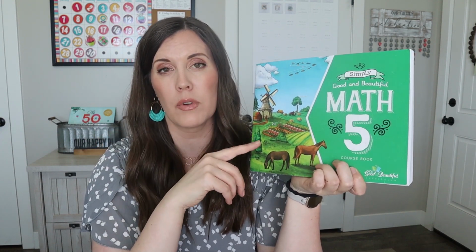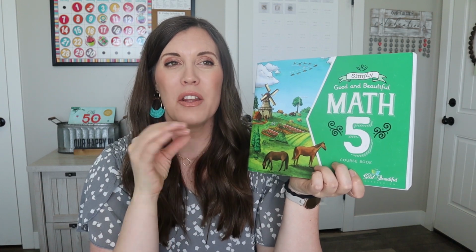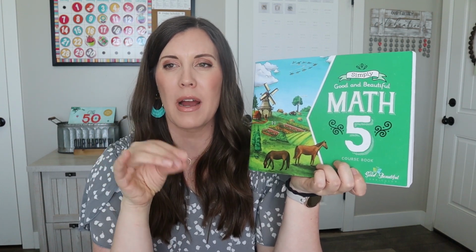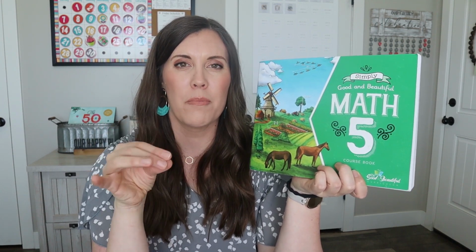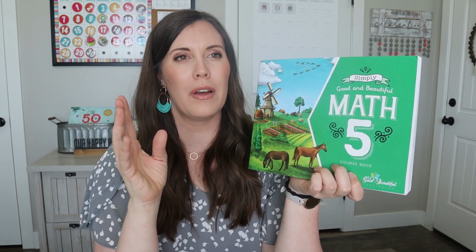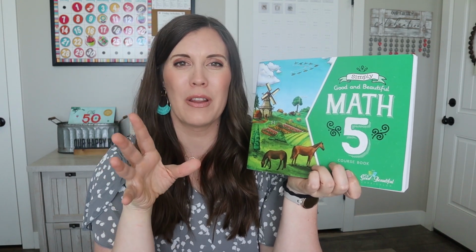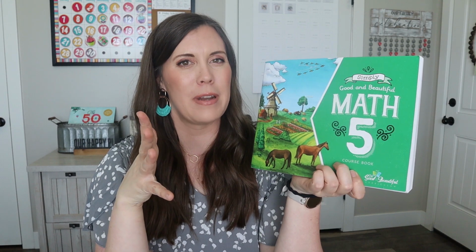But I really love the Good and the Beautiful's math. And he just still whizzes through this. Like, it's just so easy for him. And there are a few sticking points where he might have a hard time, but for the most part, it's just kind of a breeze for him. I'm sure at some point he'll hit a stopping point where it takes a little bit longer for him to do math. I'm not sure when it's going to happen, but it's bound to happen at some point, right?